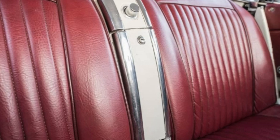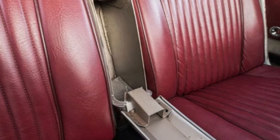The seller is open to partial trades, particularly for an RV. Located in Russell County, Kentucky.